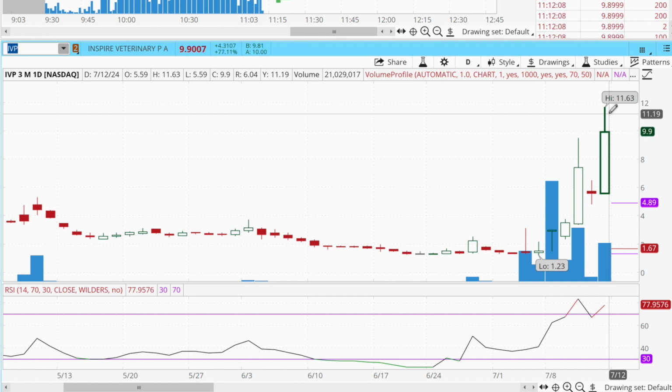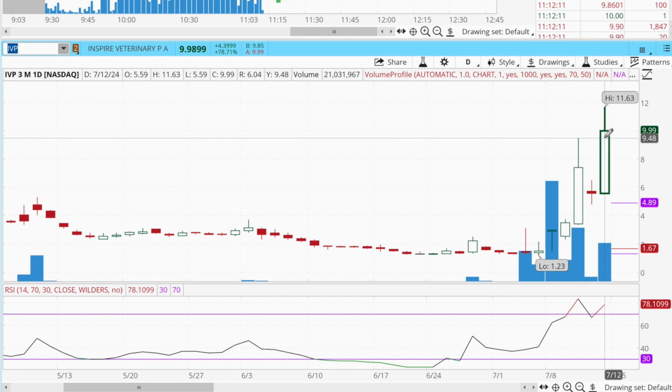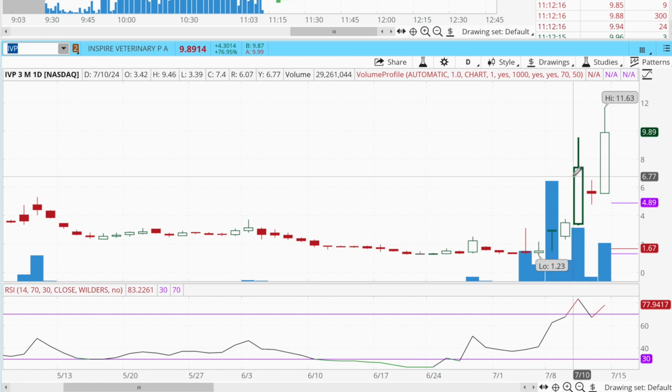And the next step is going to be to identify the inside bar itself. So what we're looking for is going to be a big momentum candle. We had that this Wednesday, a couple of days ago, when the stock went from a low of $3.39 to a high of $9.46. That's going to be our main momentum candlestick.